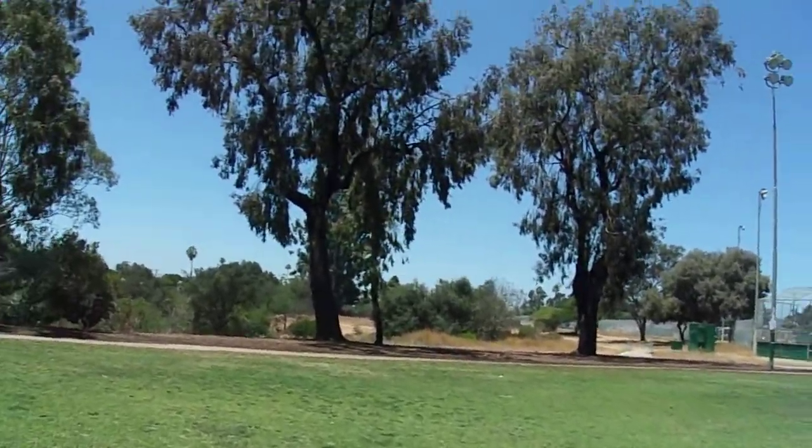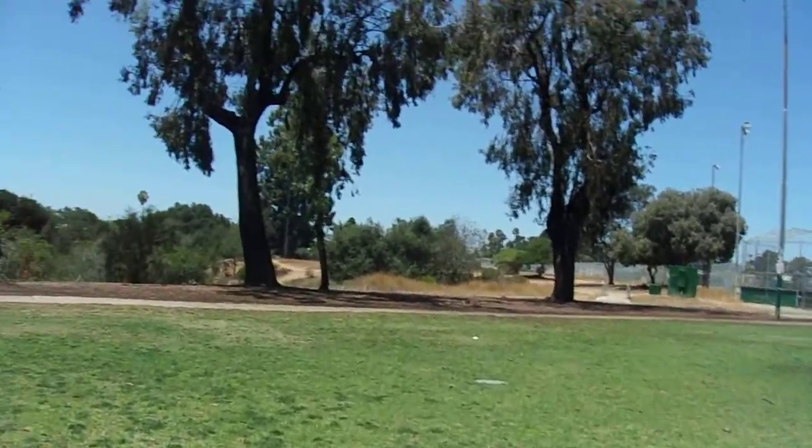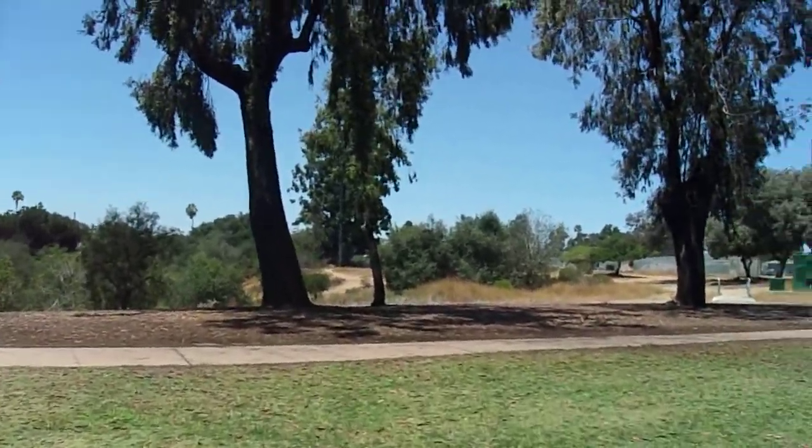Warm and kind of humid conditions. Kind of humid today, actually. I wouldn't say it's extremely hot by any stretch, but it's definitely humid today.